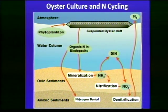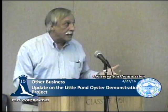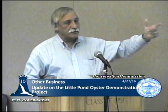But what really happens is some is permanently buried, a tiny percent, less than a percent, but a large percentage of it can go off as nitrogen gas. All the money we spend on tertiary treatment in wastewater treatment plants is to create that process in a concrete box, and yet nature does it as a free service to us if we can get the biodeposits to the sediments, and the oysters do that for us. So we get loss by taking out the suspended oyster raft with the oysters in it and harvesting them. And we get loss through burial in the sediments, and that would be permanent burial, not an active burial.